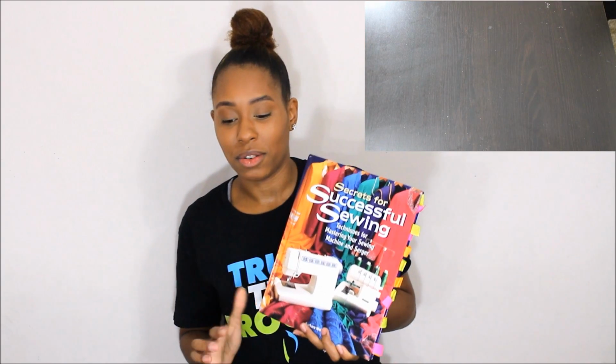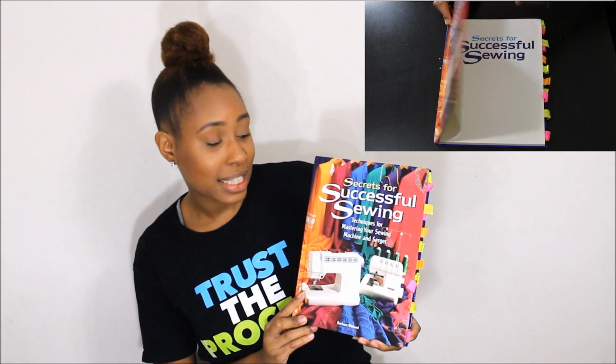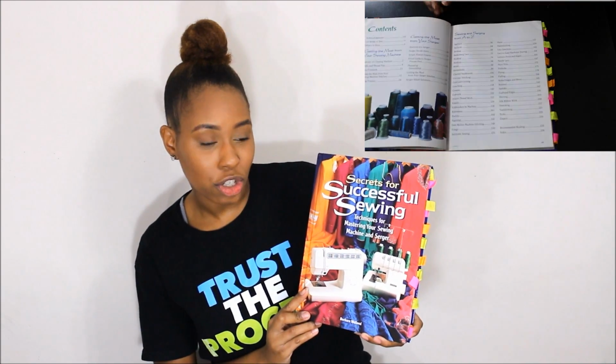Alright, so this next book is for your sewing machine and your serger techniques. This book here is pretty much just your overall education of how you operate your serger and your sewing machine, and how to get the most out of your two machines. And I know that there are a lot of things that I see my machines can do on the surface, but this book here really breaks down the insight of the things you can really do on your sewing machine and your serger. And this book is called Secrets for Successful Sewing, Techniques for Mastering Your Sewing Machine and Serger.